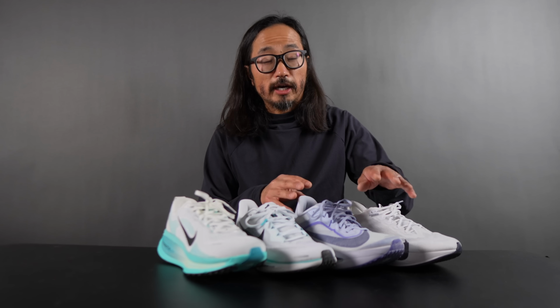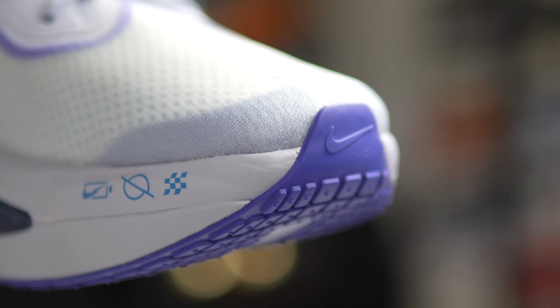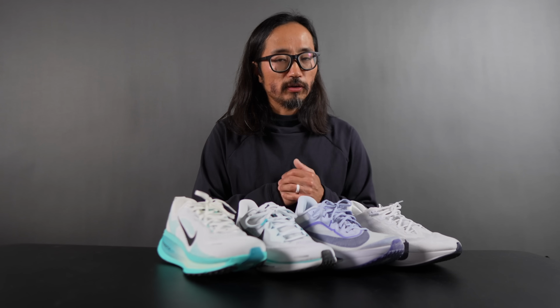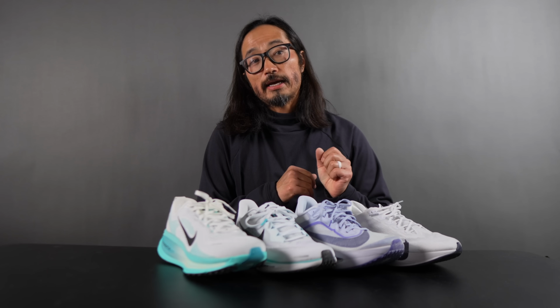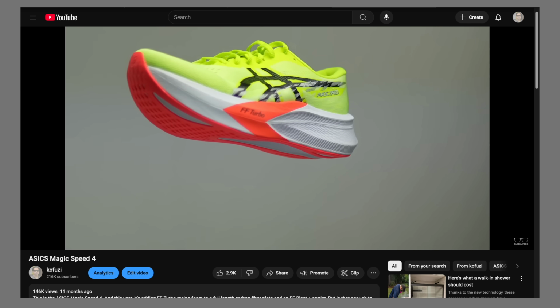And I think that a lot of you guys are really going to enjoy what's going on in the Zoomfly 6. If you want to look at some alternatives, some shoes that I'd have you look at would probably be the Endorphin Speed 4 or the Asics Magic Speed 4. Now, this is a pretty good lineup here, but I think there's a fifth shoe that we can add in here.